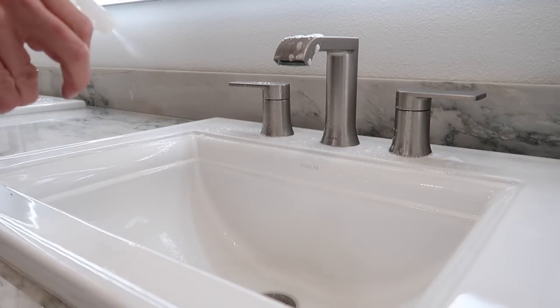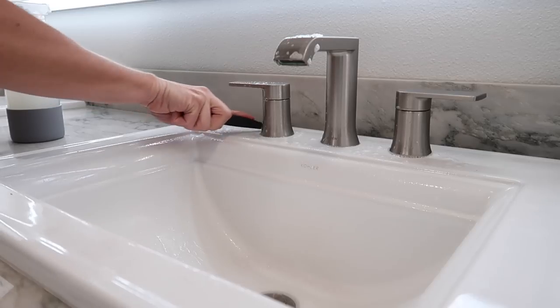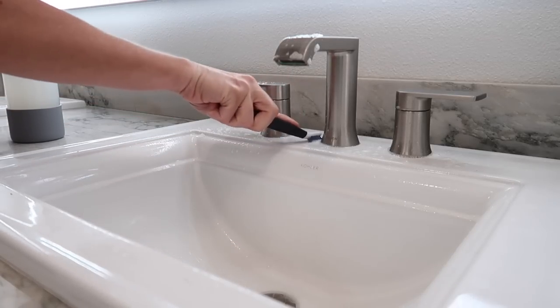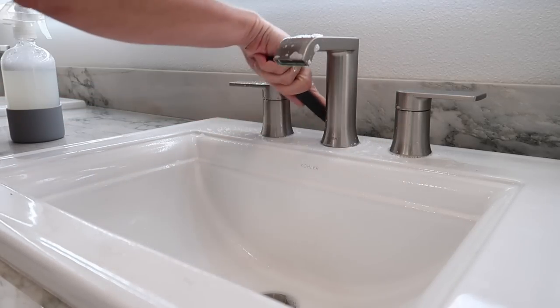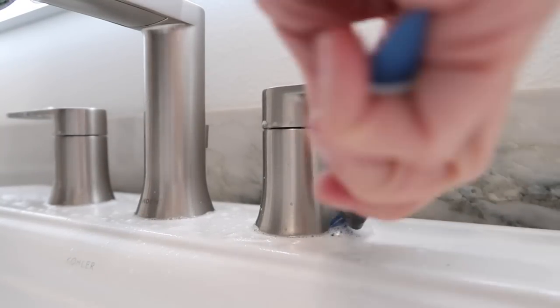This mixture works great on everything except natural surfaces. So our sinks are porcelain, so it's great for that. It works great on the fixtures, but on our marble countertops, I avoid the vinegar and instead use the same microfiber cloths that I was using for the mirror.